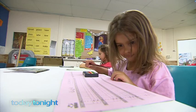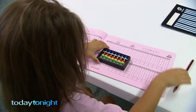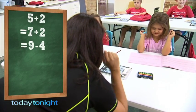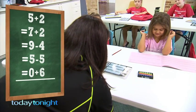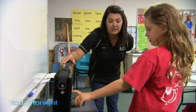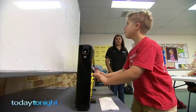Plus 2. At 4 years old, Kelly is doing speedy sums, visualizing the abacus in her mind. 5, 2, 2, take away 4, take away 5, add 6. Answer. 6. Good job. The program is called CMAS and is popular across Asia and in the US. We teach the technique to see the maths. Carlene Sheepers has brought it to Australia.